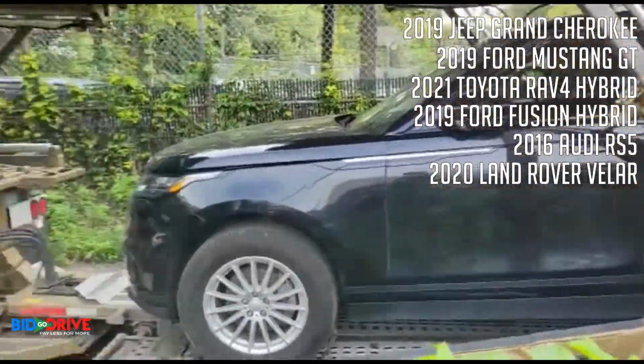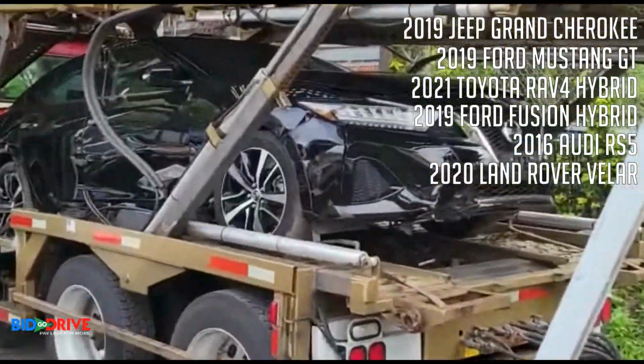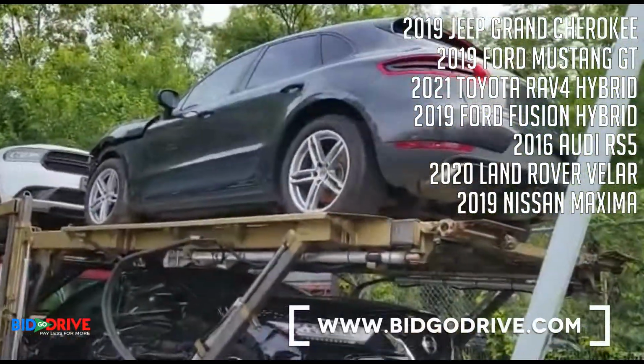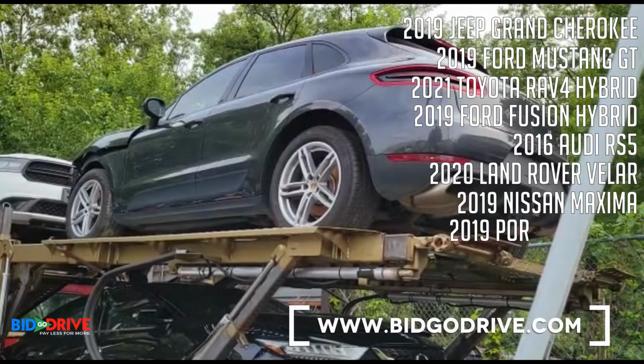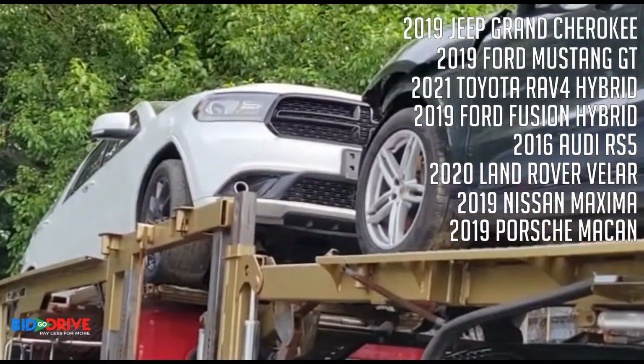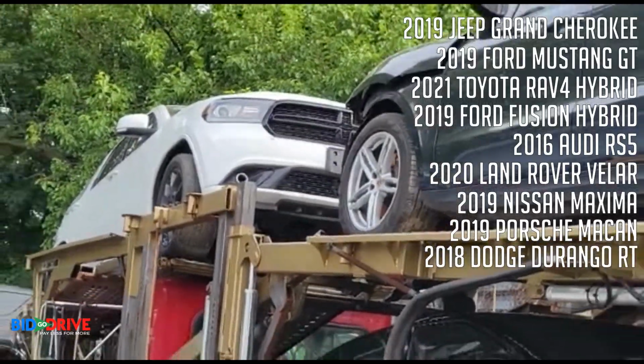Hail damage. We have a 2019 Nissan Maxima. 2019 Porsche Macan. And a 2018 Dodge Durango RT.